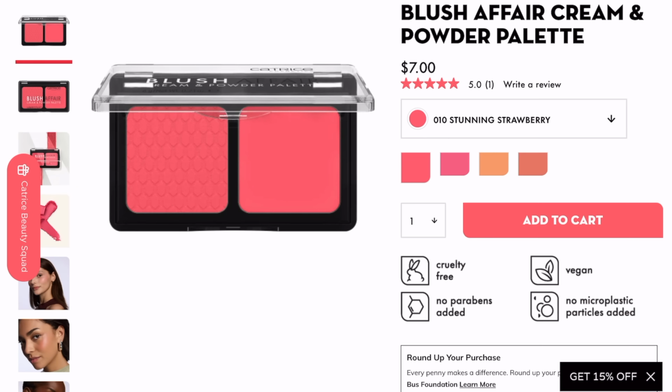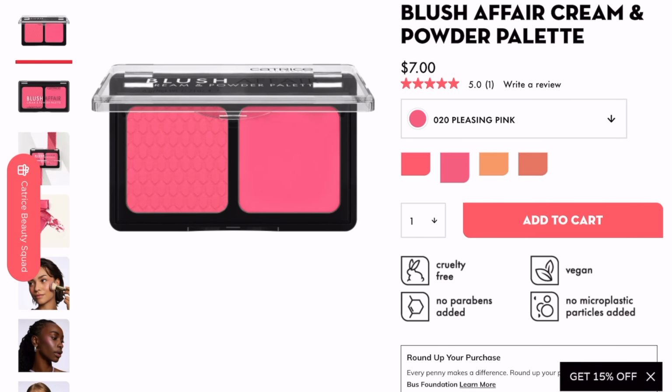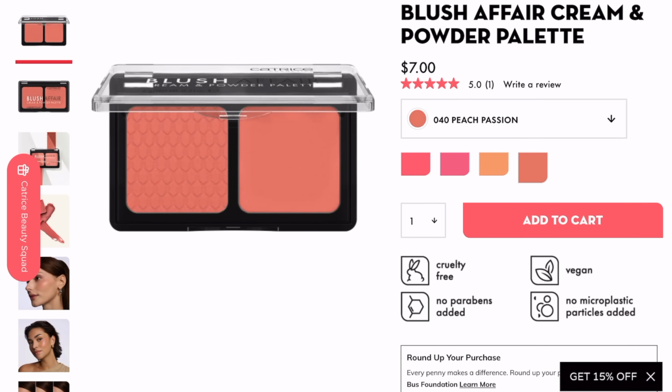I actually have another blush. This one is from Catrice. It retails for $7, and it's actually a blush duo. So it comes with a powder blush and a cream blush all in the same packaging, and they have 4 different options available. So you can get these products directly from the Catrice website.